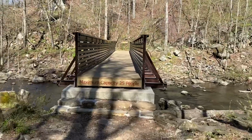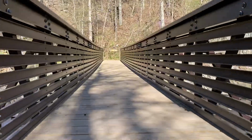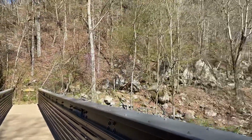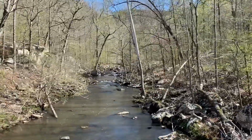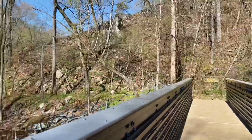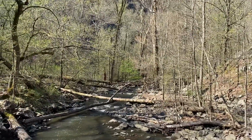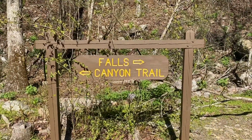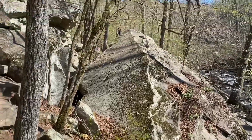Here is a bridge that has recently been reconstructed because after major floods, it got washed out. This is Cedar Creek. Going upstream, we'll head to the falls, and going downstream, we'll actually head out of the park. And like I say, it's hard to get lost. Falls to the right, canyon trail to the left. Big slab of rock.